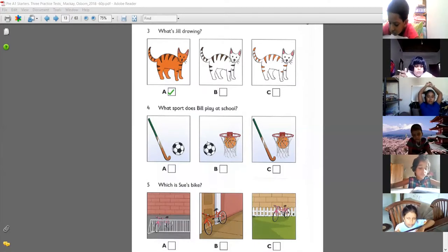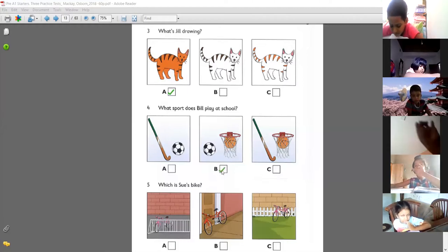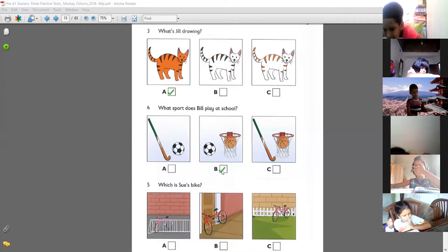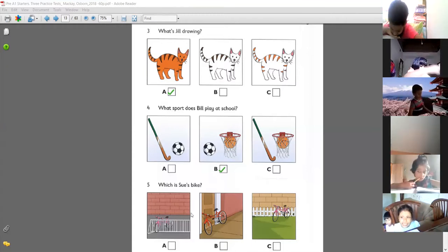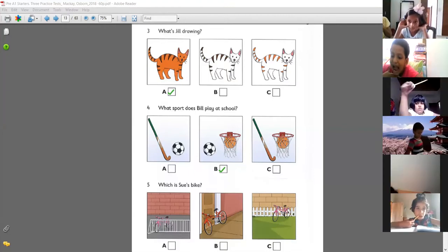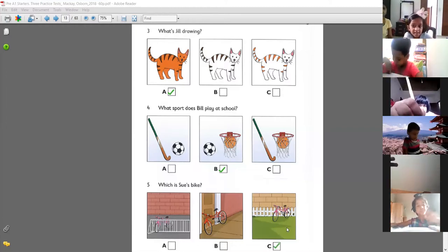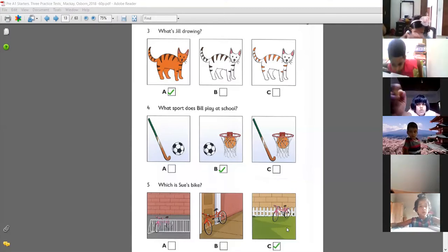Answer B. Football and basketball. Yes, football and basketball. Answer is B. Next one, tell me what is the answer? Question number five. Answer C, the garden. Yes, it's in the garden and also it's pink. Answer is C.